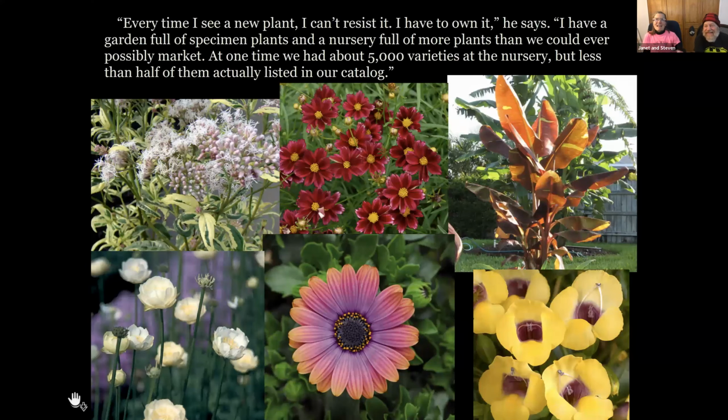He says, every time I see a new plant, I can't resist it. I have to own it. I have a garden full of specimen plants and a nursery full of more plants than we could ever possibly market. At one time, we had about 5,000 varieties growing at the nursery. Less than half of them actually listed in the catalog.